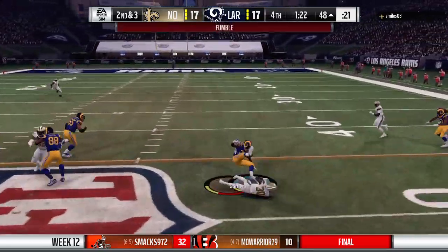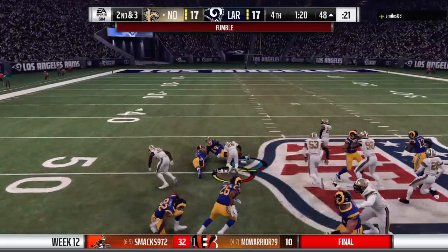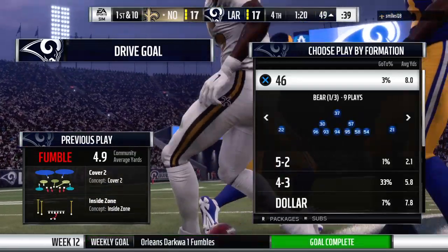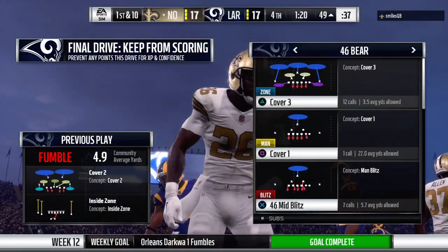They'll run it now out of the gun. Oh, no, he lost the football. And this is picked up by the Saints. And he's just across midfield and down at the 49-yard line.